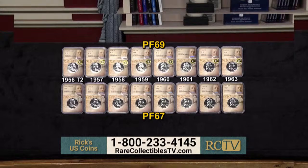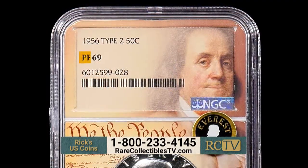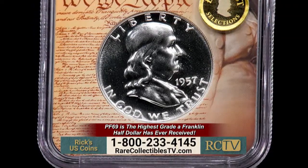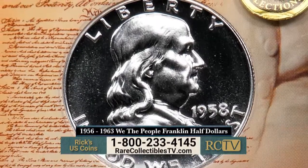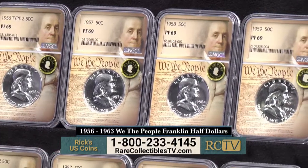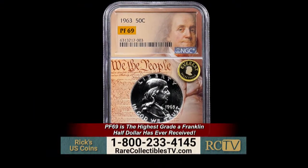And these coins I have for you today, I'd like you to take a look at these two sets that I'm offering today. The ultimate at the very top, folks, a 1956 to 1963 Franklin set. Every coin in proof 69. 69 is the highest grade any Franklin has ever received. It's the ultimate. The number one set is for that collector that's looking for the finest possible quality and eye appeal. And this is a set in proof 69 from 1956 to the last year of the series, 1963. That's the last year they struck Franklin half dollars in proof. To get it in proof 69, folks, that is the highest grade.